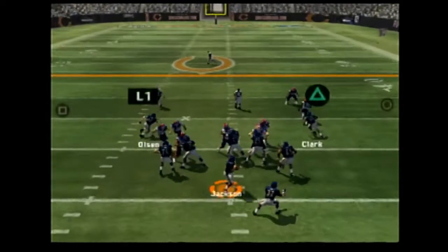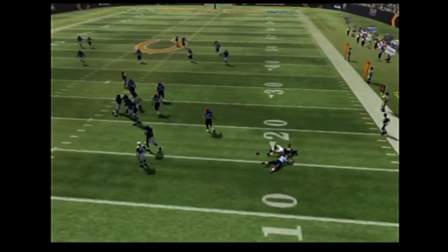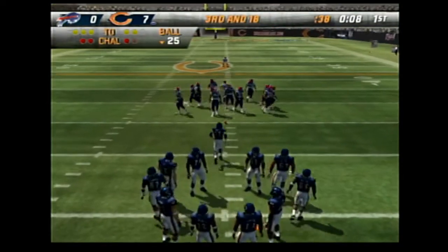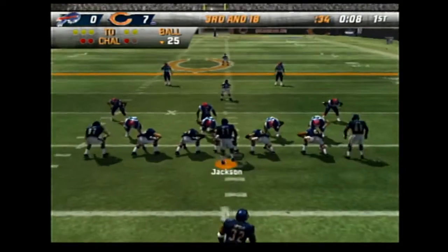Buffalo goes with a four-man front. Here they come. Broken up. Taking shots like that will really affect his rhythm with his receiver. Third and long. Ball on the 25-yard line. That's on the two, baby.